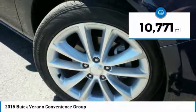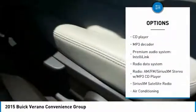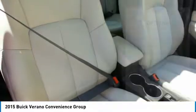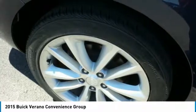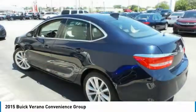Here are some of this vehicle's great options: traction control, air conditioning, dual airbags, power steering, four-wheel disc brakes, universal garage door opener, security system, power windows, rear window defroster, fog lights. If affordable style and reliability are what you're looking for, this vehicle couldn't be more perfect. Drive it today.